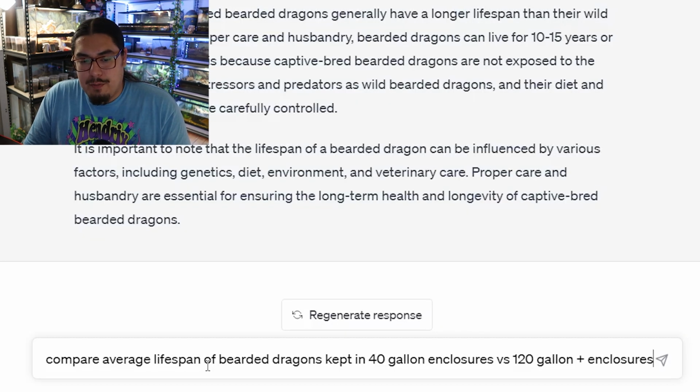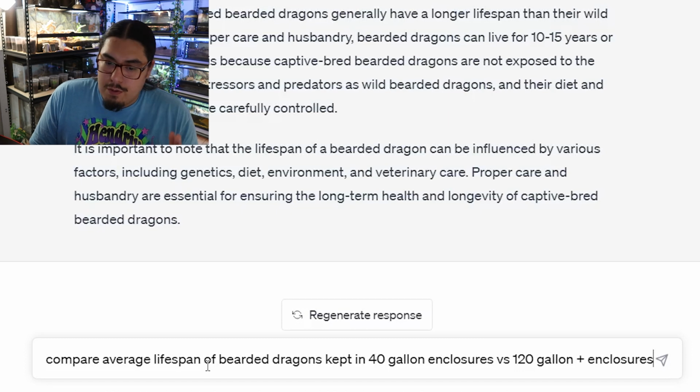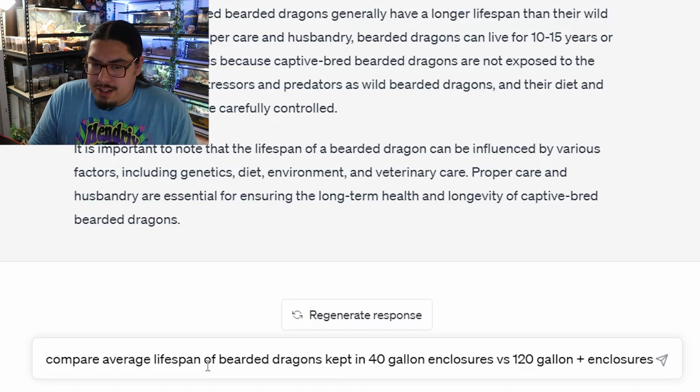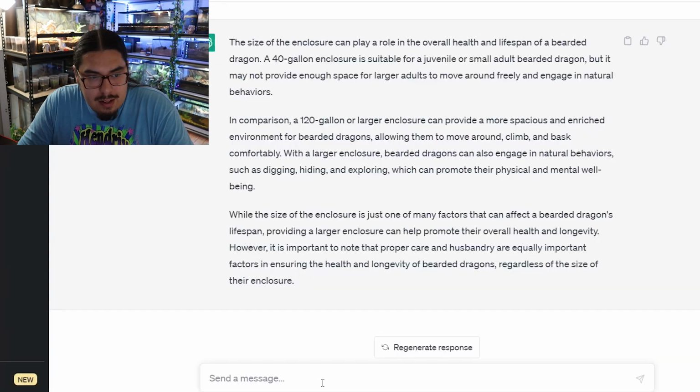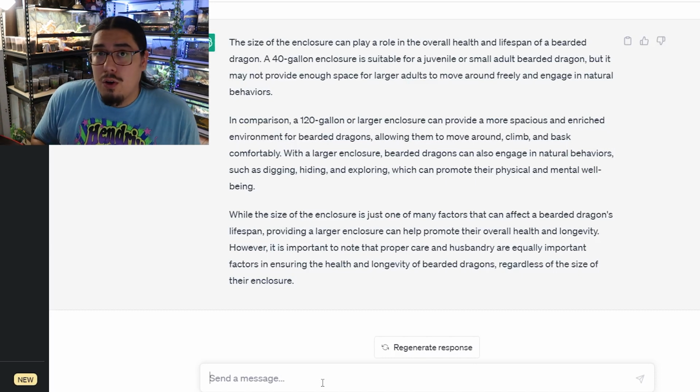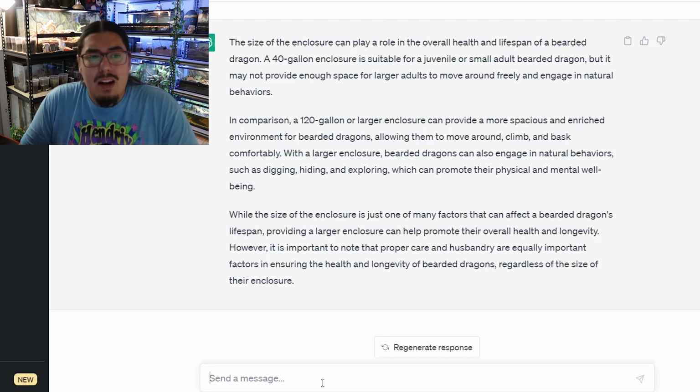Compare the average lifespan of bearded dragons kept in 40-gallon enclosures versus 120-gallon plus enclosures. Again, I don't know if the data is there. I'm asking very hard-hitting questions. Let's check it out. It is so crazy how I updated it. Before it was like a 40-gallon is fine for an adult. Now it's saying a 40-gallon is suitable for a juvenile or small adult, but it may not provide enough space for large adults to move around freely and engage in natural behaviors.